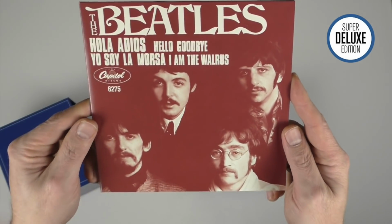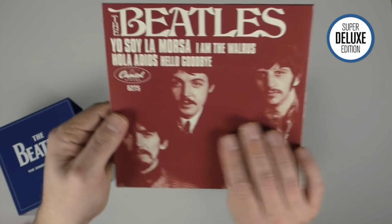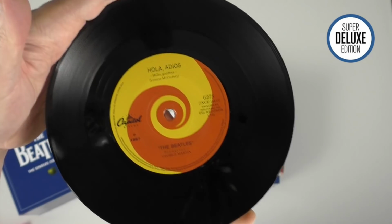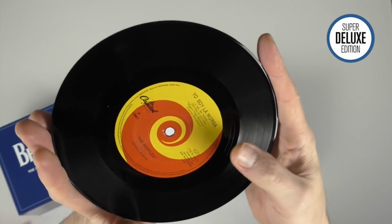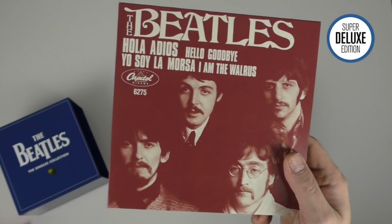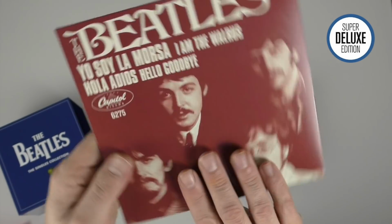Hello Goodbye is from Mexico. At least the photo here is the right kind of era. Again, it's another kind of swirly design. B-side is I Am the Walrus. I Am the Walrus, of course, had already been on the Magical Mystery Tour EP by this point.